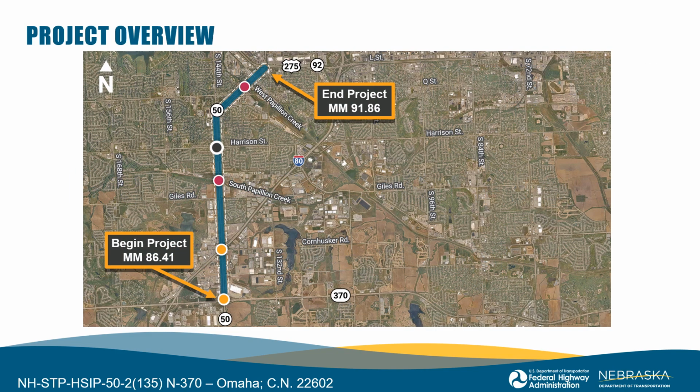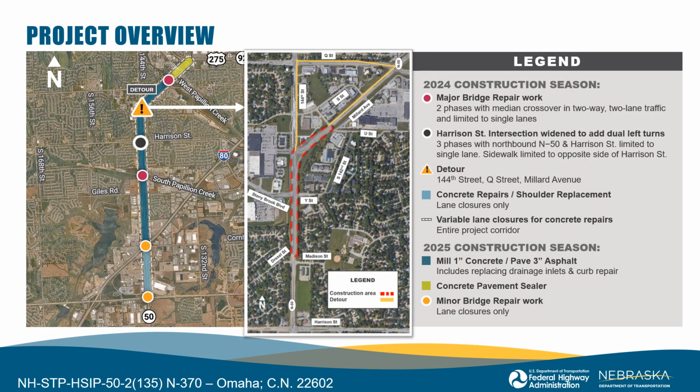The project is on Nebraska Highway 50 and begins on the south side of the interchange of Highway 50 with Nebraska Highway 370 and extends north for approximately 5.18 miles to the intersection of Highway 50 with U.S. Highway 275 and Nebraska Highway 92. The project will take approximately 2 construction seasons to complete, and we will show that timeline later in the presentation.